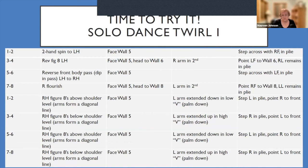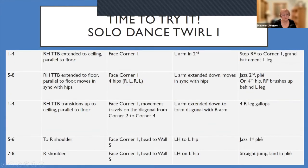Mm-hmm. And then we've got the step points with the diagonal arms, similar to what we have in medley two, but this one's with right hand figure eights rather than left hand wrist twirls. Wrist twirls. Yeah. And then can you go over the hips and then the gallops?